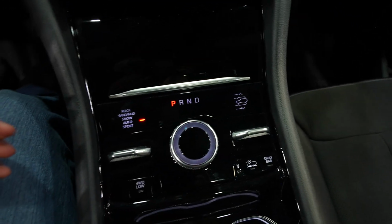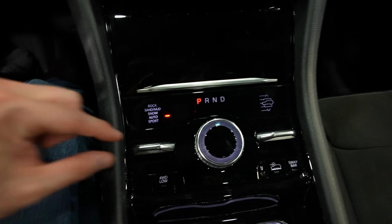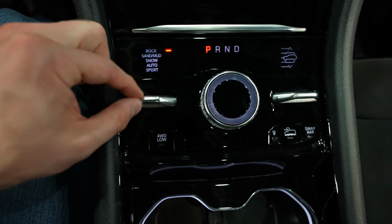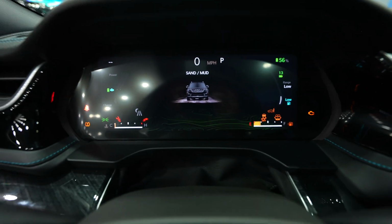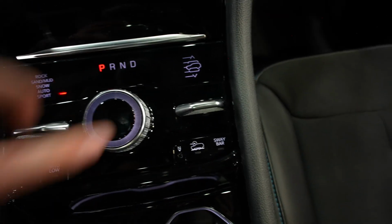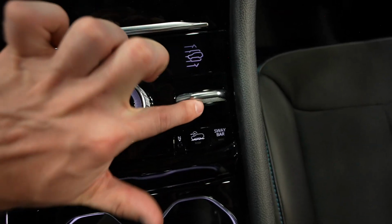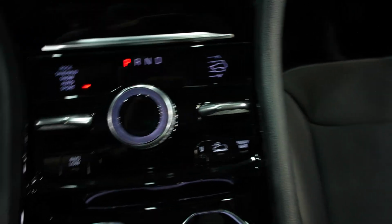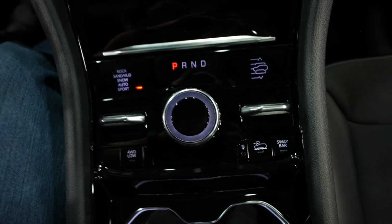Right here we have the different drive modes for the vehicle. So you use this little toggle right here up and down to switch between the different drive modes. When you switch, you actually get a little different animation on the instrument cluster, which is awesome. This guy has 4-corner air suspension, so you can toggle it all the way up for off-road height, and then you can toggle it all the way down for like valet or entrance and exit.